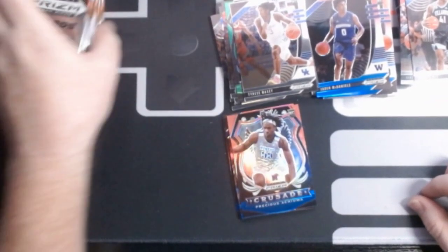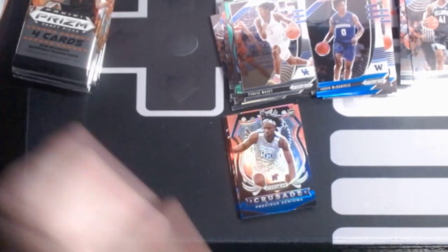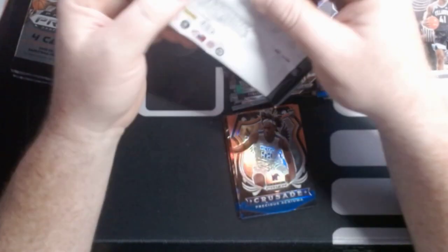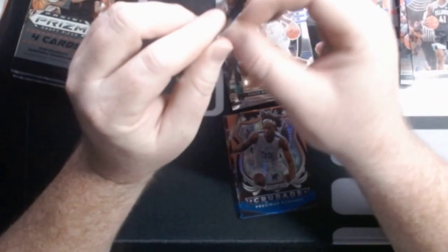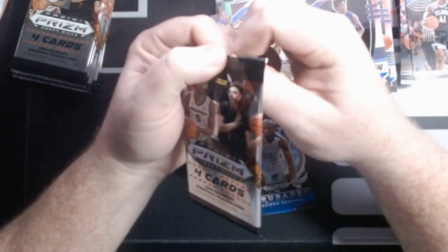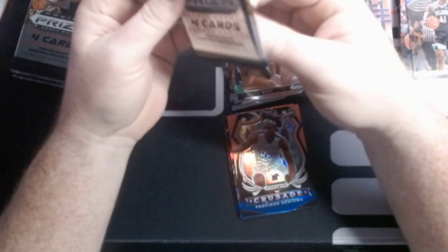All right, now we're into the blaster packs. Remember the blaster box said, look for autographs from the hottest prospects in basketball. Purple Wave, Green Pulsars. And then look for ultra rare downtown insert. So, hopefully, what if we got a downtown insert autographed? Huh? Would that be like hitting the jackpot in this box?